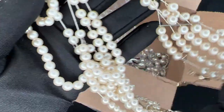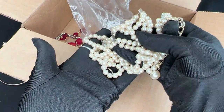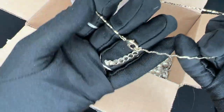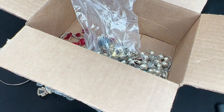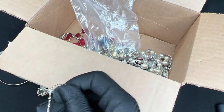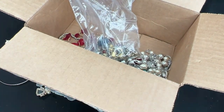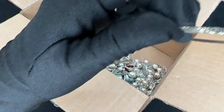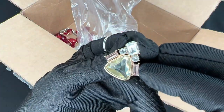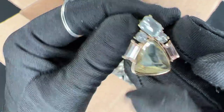So these are light. This is just going to a bead lot. This is a mess. It's all broken up. Okay. And you've got, ooh, what's this? This looks like an anklet. This is more of an anklet size. I don't think it's real gold. Bracelet. We've got an earring. What is that? That's pretty. Potential.